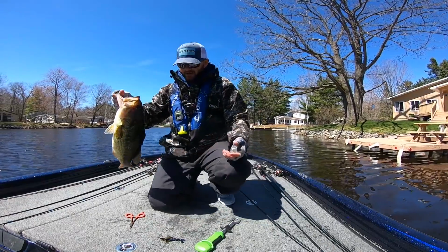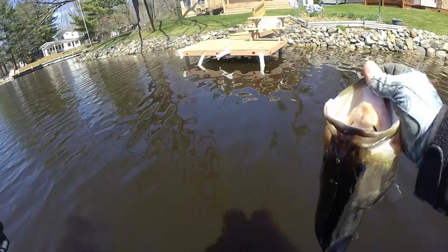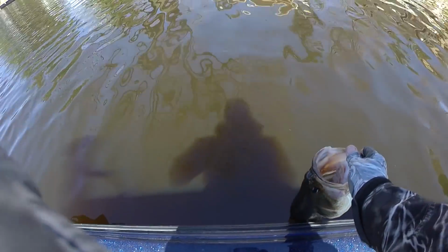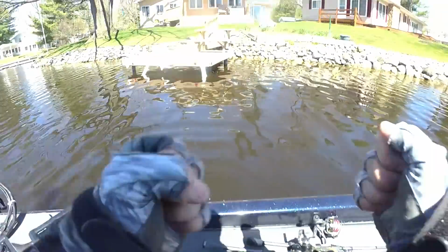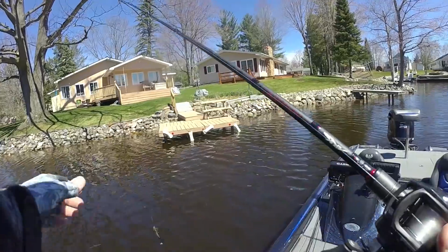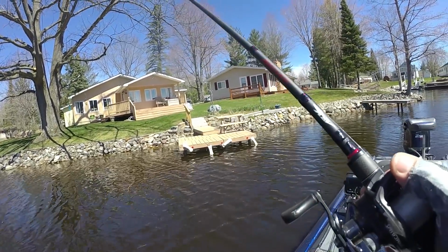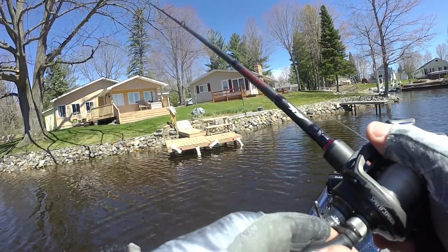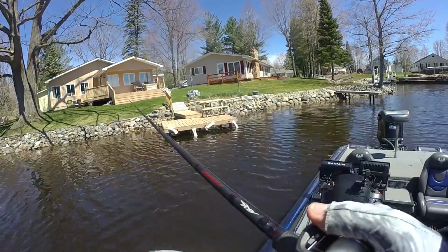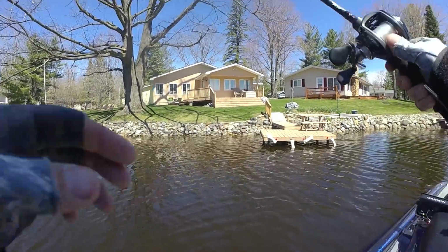Ooh, that's my favorite way to catch them. That's cool. That's awesome. Thank you, fish. Yes, that's so cool. So what I was doing, I don't know if you guys saw it, is I was skipping my jig up under this dock and I thought I got a bite. So I tried to swim it out to flip it back in, and when I swam it out I saw that fish chase it out. Killed the jig and that fish ate it.